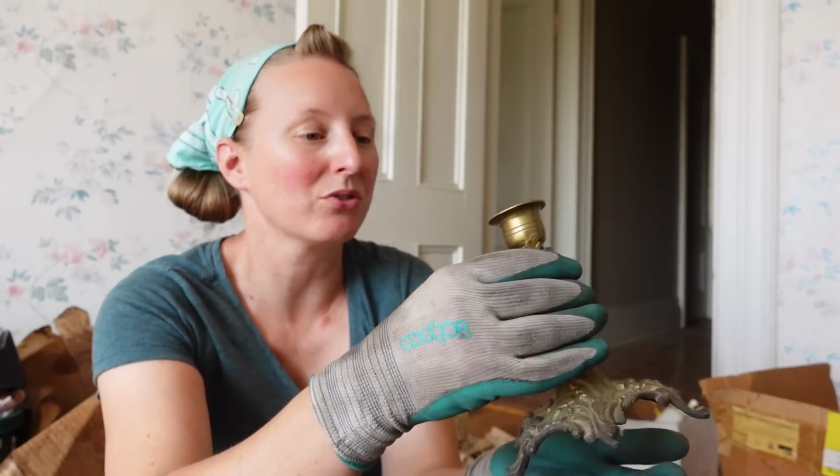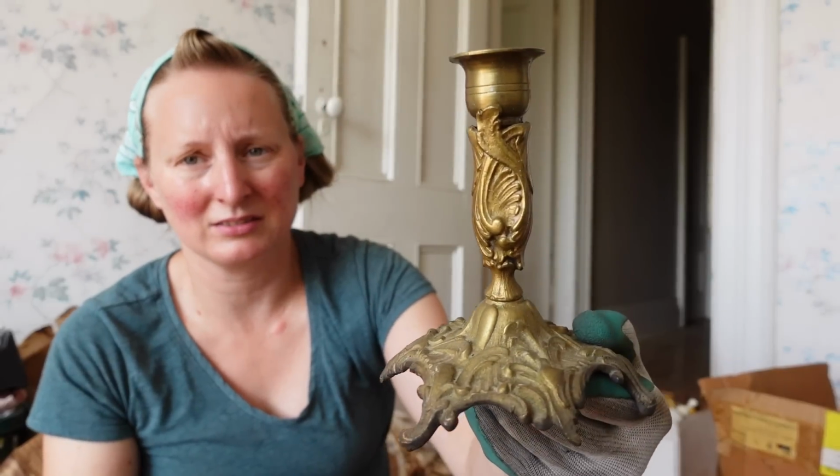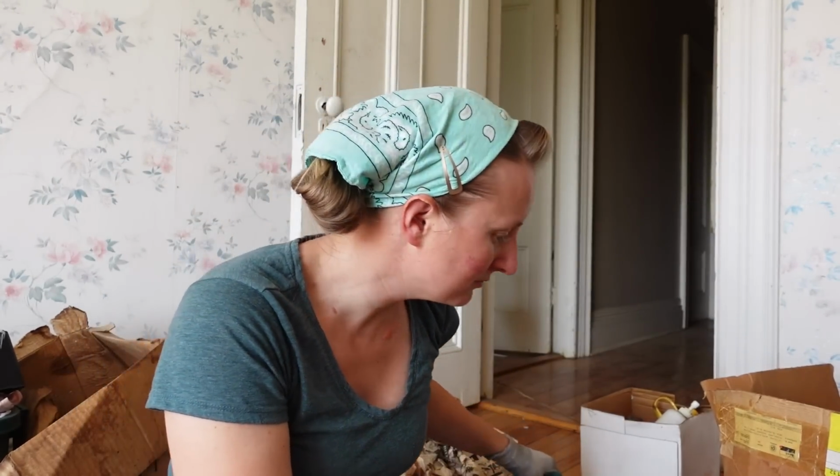Holy macaroni, a really heavy, really overly ornate candlestick holder. Personally, for my taste, I kind of prefer the other, more simplistic one. They're both equally heavy though. And this one is pretty epic. Kind of fun. Definitely gonna hold on to that.